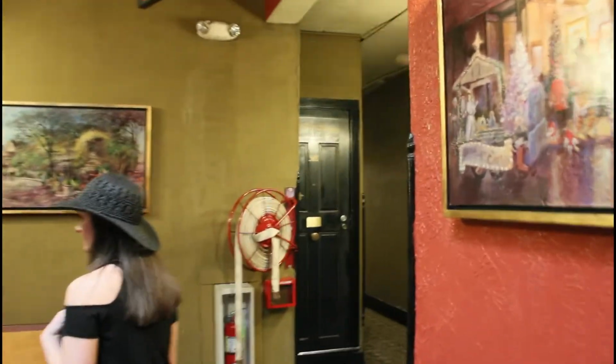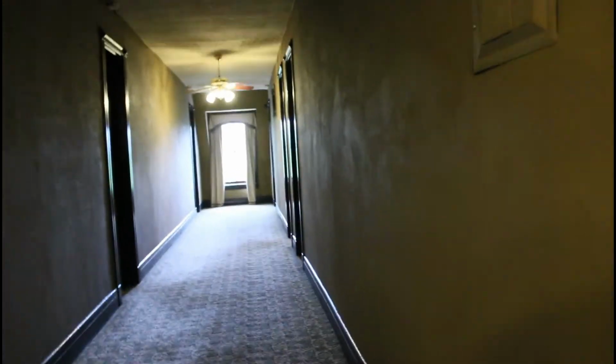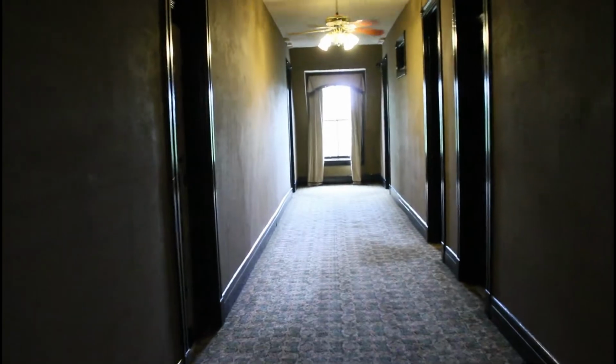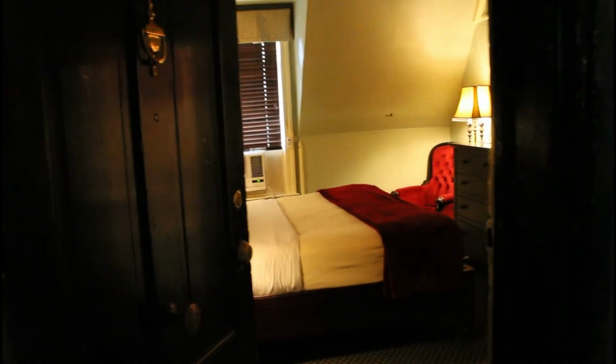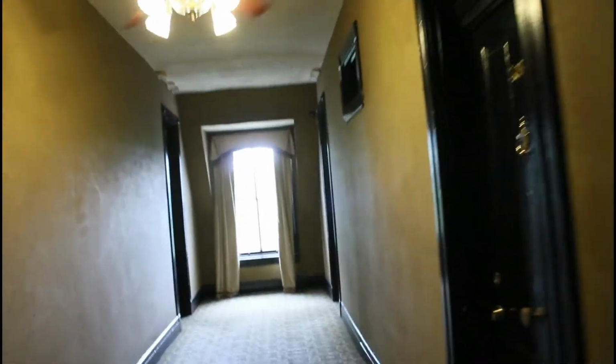We're almost to the top. That's where they got all the pictures and whatnot. Let me check this window real quick. Oh, that's what the inside of a room looks like. That's cool. I'm not going to go too much into it because I didn't buy the room and I don't want to get in trouble.